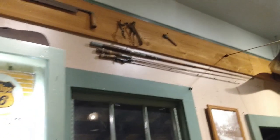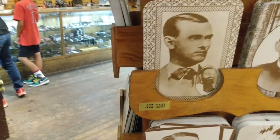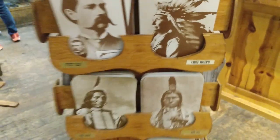Hot dogs. Look at all the little trinkets. I don't know if they're actually real trinkets or antiques, but they're actually pretty cool. There's a bow up there. That's actually pretty cool. There we go. Jesse James. Doc Holliday. Ryder. Chief Joseph. I don't know who he is, but it's actually pretty cool. He's Billy the Kid right here.